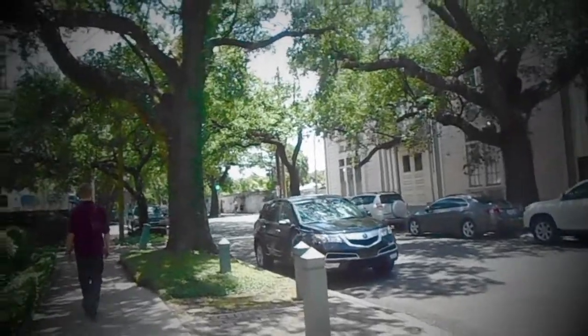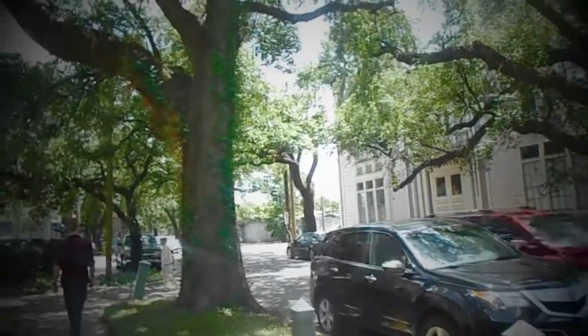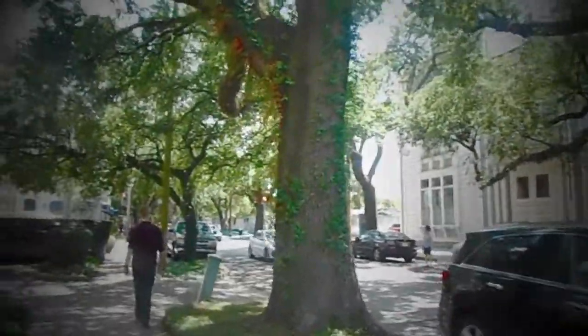to come up on Lafayette Cemetery. You can kind of see it above all of the cars. It's a big stone thing right over there.